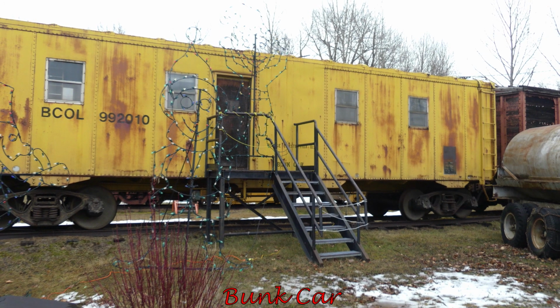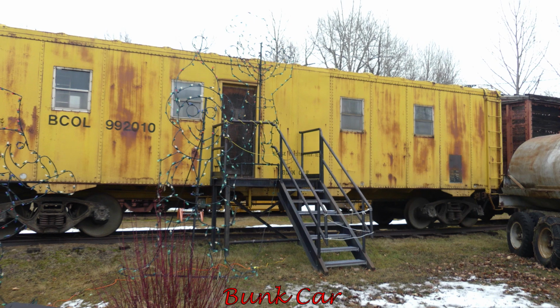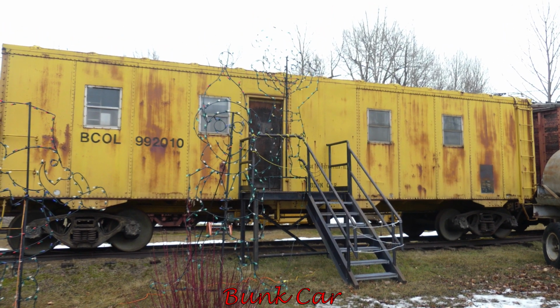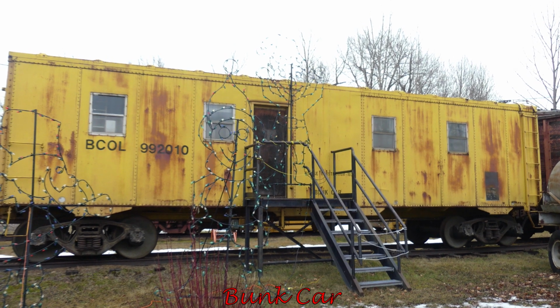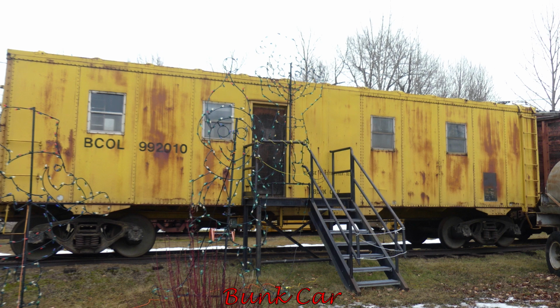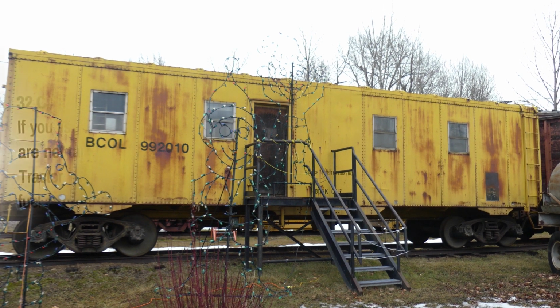This bunk car originally started its life as a plain boxcar for Canadian Pacific Railway, CPR, in 1928. It was later bought by BC Rail and adapted for use by the bridge construction crew. The car was insulated, a stove installed, and bunks and lockers were built in.